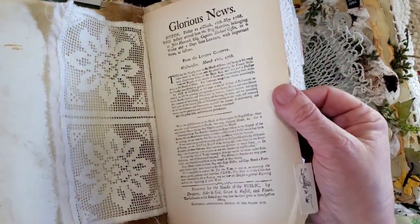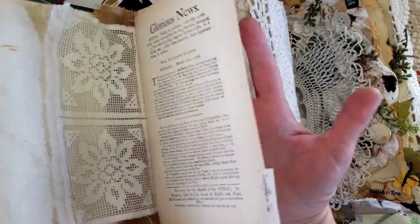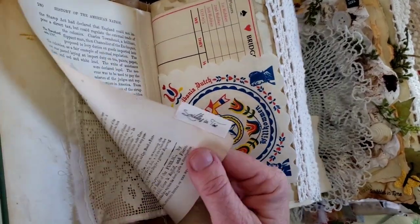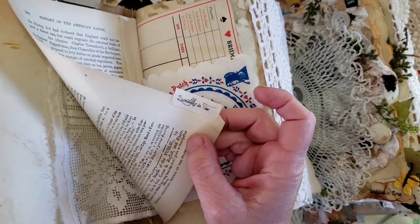And then this is an old book page. It's not brittle, it's actually a good page, and it just has a cool look about it. It has this man's picture on the back. Before I lay it down, I wanted to show you. I put this fabric tab there, and it says Scribbles in Time.